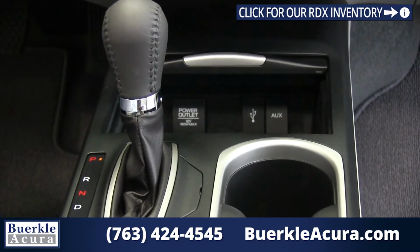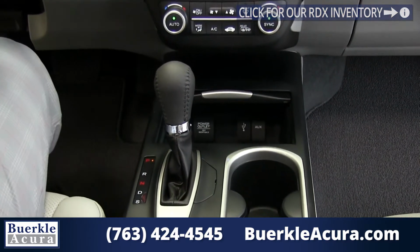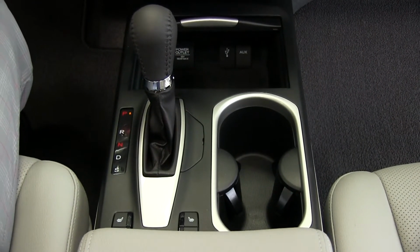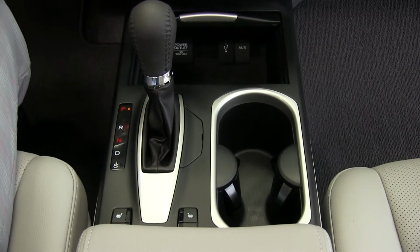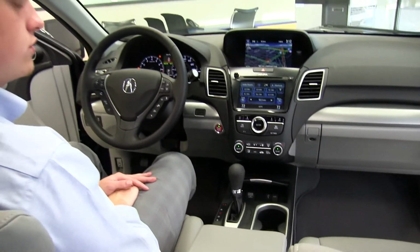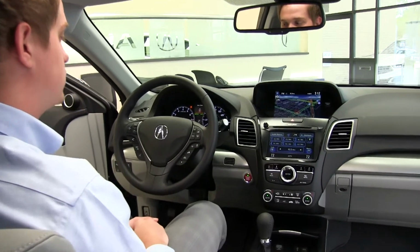Then we've also got the shifter here. The RDX has a 6-speed automatic transmission. And then you've also got sport mode in here. So with the paddle shifters up on the steering wheel, if you're looking to access a little bit of that performance with the V6, you can certainly do so. You've also got your buttons for your heated and ventilated seats right down here, and then some additional storage in the center console and some additional power charging.